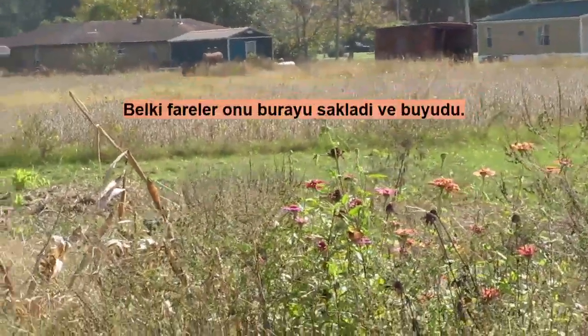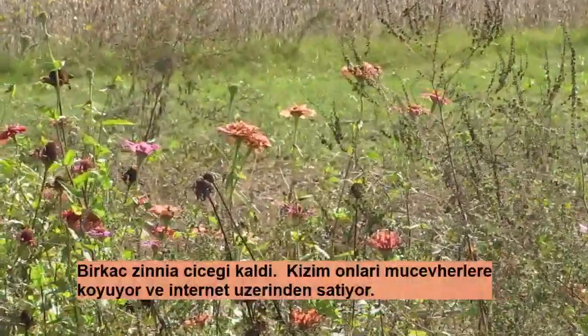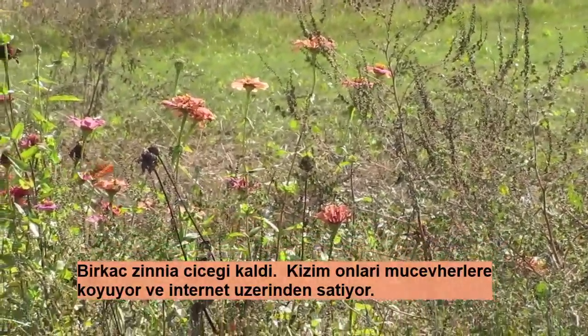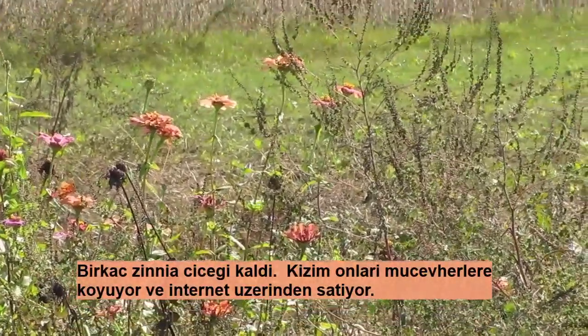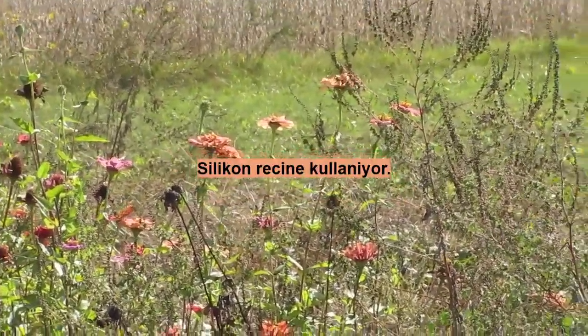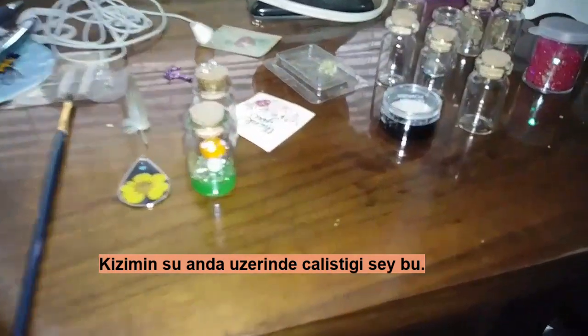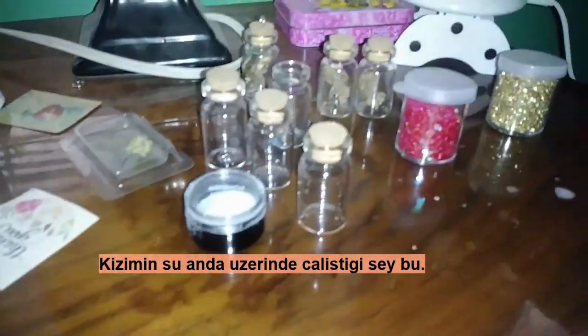I don't know. There's a few zinnias that are left, and my daughter's actually using those in art. She's putting them in some kind of silicone resin, and yeah, she makes jewelry. So this is what my daughter's working on right now. Used to be living jewelry.